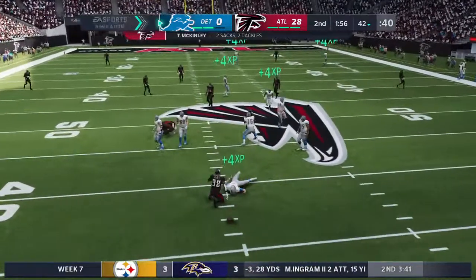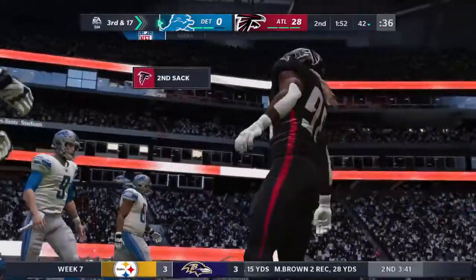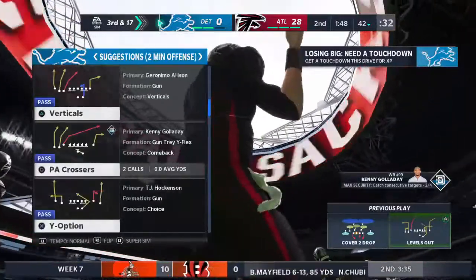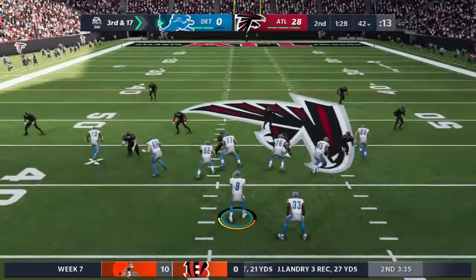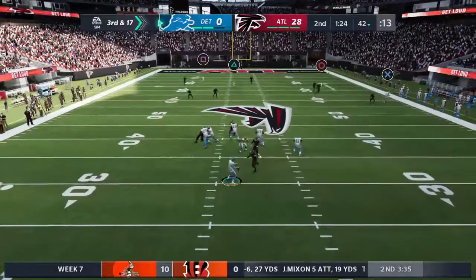And he's going to go down. They sack him back at the 42. Tack McKinley, he's the one to get him, and that is sack number 7 for him on the year. And they're picking up right where they left off with the shutout that they pitched last week. A huge part of that, this pass rush. They know how to get after people. Offensively, good luck finding some answers right now.